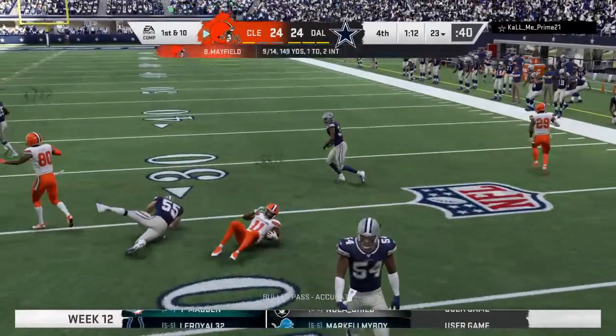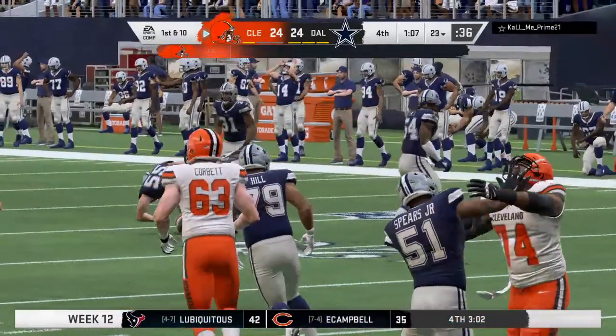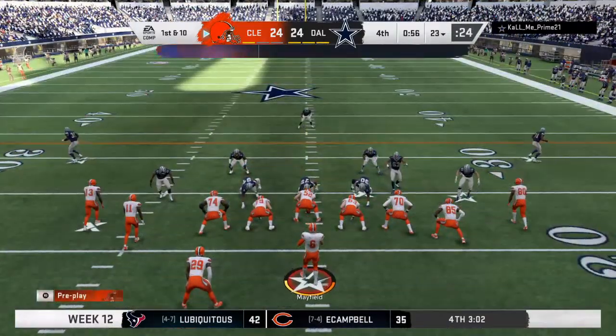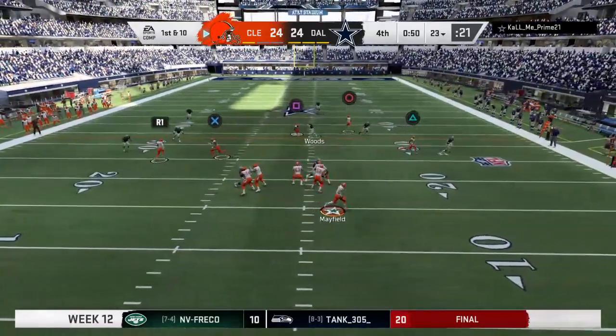Now this is Callaway on the receiving end, and able to get it across the 20 before they get to it. 14 yards, and it's a Cleveland first down. Well, that's a good first step, but several steps still to go. They still have time for the possible game-winning field goal. Time for them to be quick and hurry at the same time.